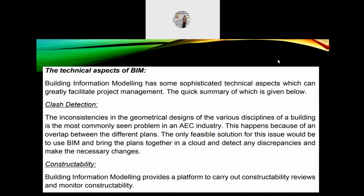The technical aspects of BIM. BIM, Building Information Modeling, has some sophisticated technical aspects which can greatly facilitate project management. A quick summary of which is given below. First one, clash detection. The inconsistencies in the geometrical designs of the various disciplines of a building are the most commonly seen problem in the AEC industry, that is, in the construction industry. This happens because of an overlap between the different plans. The only feasible solution for this issue would be to use BIM and bring the plans together in a cloud, detect any discrepancies and make the necessary changes.